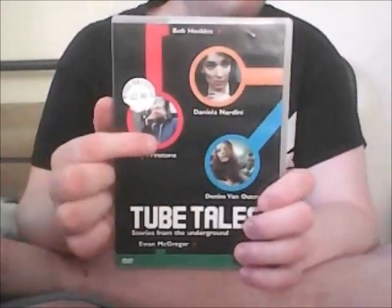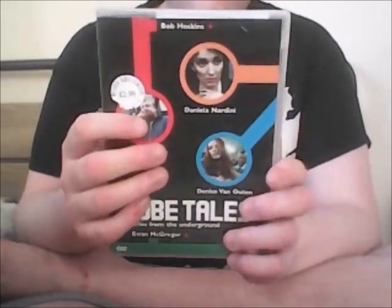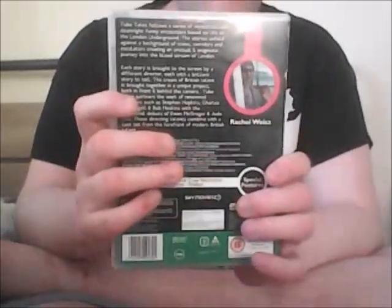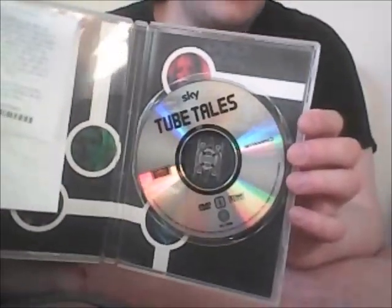Now, I never heard of this one before, so I also heard that this is something to do with like a mystery. So here's the front, spine with the Cinema Club logo on top, and there's the back. And here's the disc for Tube Tales.